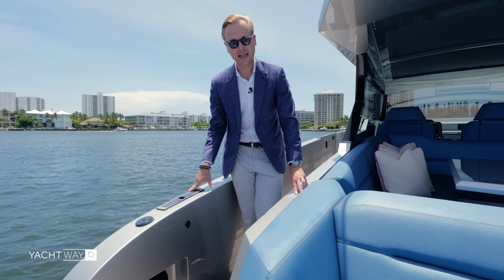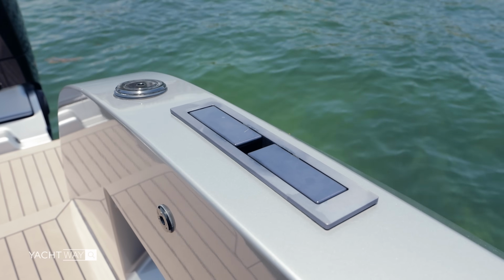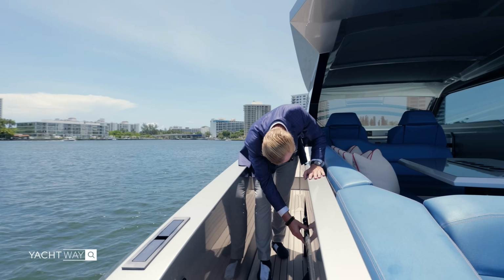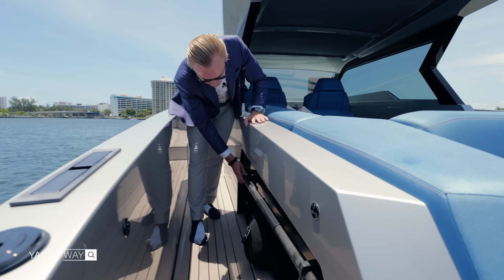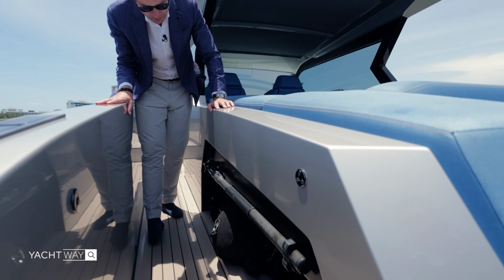Talking about rocking your boat, if you want to make sure your boat is secure, you have these collapsible cleats. You have these across the boat, an easy way to close this boat up and tie it to the dock. Once you're ready to tie your boat up, you also have this custom-made hook for grabbing your lines or your fenders from the water, whatever you may need.